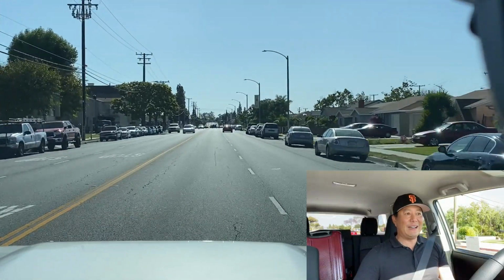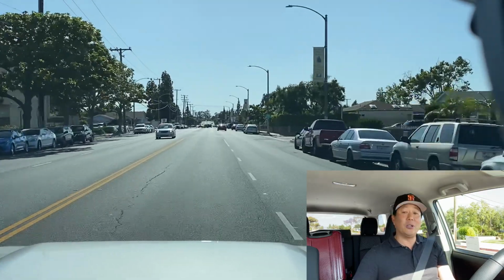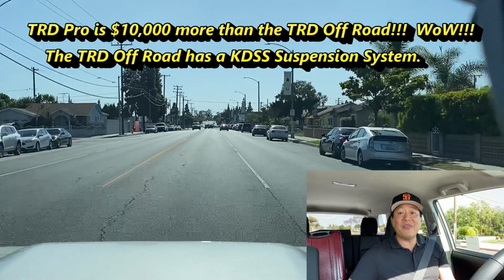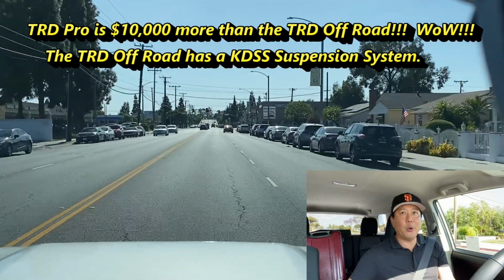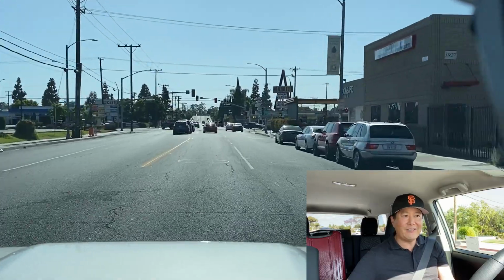So you decided to get a 4Runner, but you can't decide whether or not you should get a TRD Pro or a TRD Off Road. Well, the TRD Pro is about $6,000 or $7,000 more. It does have a Fox suspension. This has a Bilstein suspension, but they both have Toyota's advanced crawl mode, and you'll need this when you do off-roading. But is it worth 6 or 7 grand?